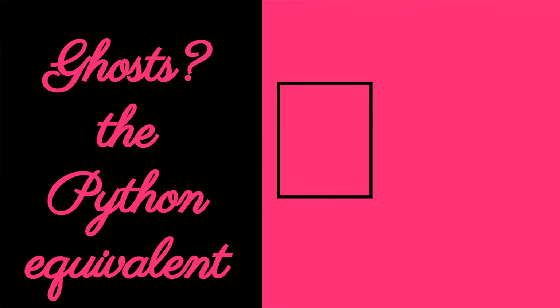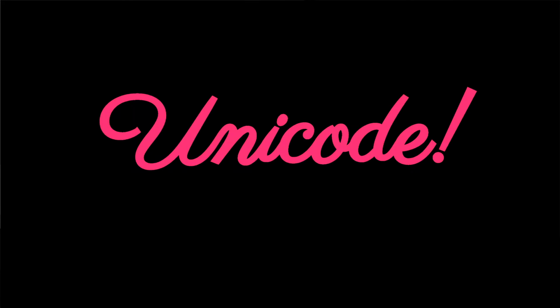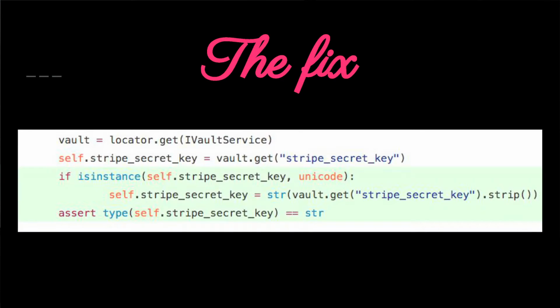It's not really Ghost, but it's the Python equivalent of Ghost, which was Unicode. I'm pretty sure everyone here has seen "ASCII cannot encode" something. That's the standard Unicode error. I mean, I spent my entire previous job just fixing Unicode errors. But the fix was very simple. The fix was just this. So when reading the Stripe key from Vault, because pretty much, not just Vault, but pretty much all libraries and all applications actually don't return back strings, they return back Unicode characters to you.